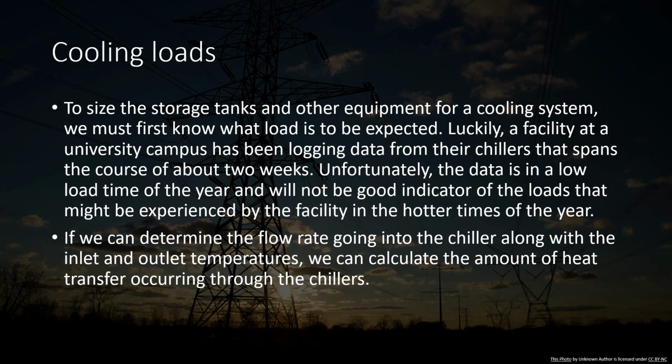We're going to determine the cooling loads from this facility so that we can size the storage tanks and the equipment for the cooling system. To do that, we need to know what the load is. Luckily, the facility at the university campus has been logging their data for about 2 weeks. While I'm very happy to have it, it's unfortunately in the low load time of the year, and it's not really going to be a good indicator of the hotter times of the year, such as July, but that's okay. We can always revisit that.